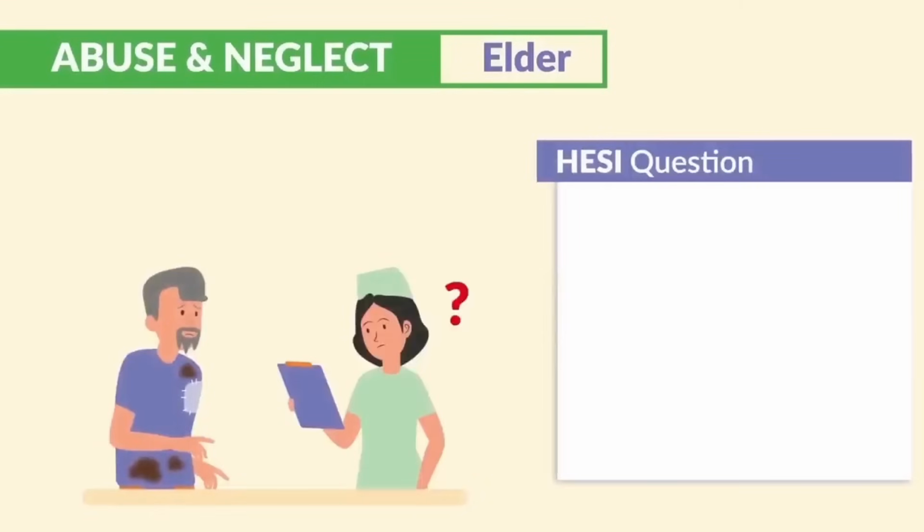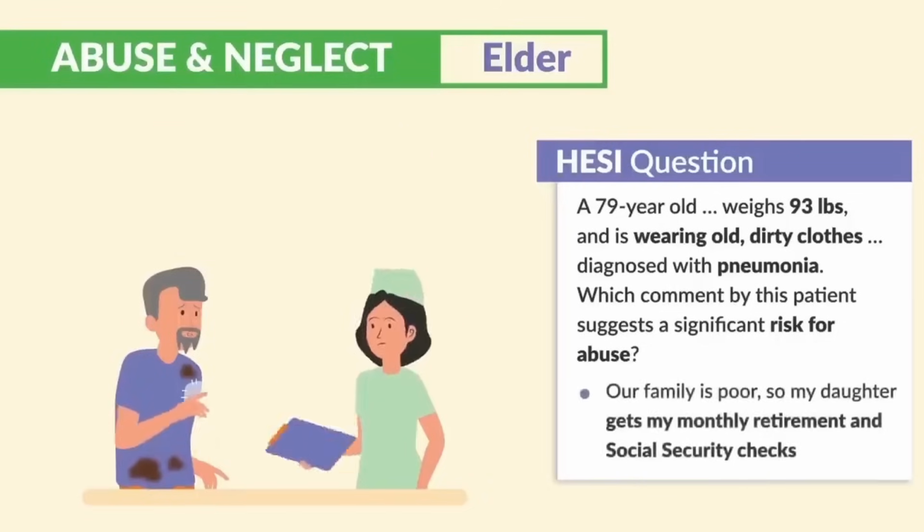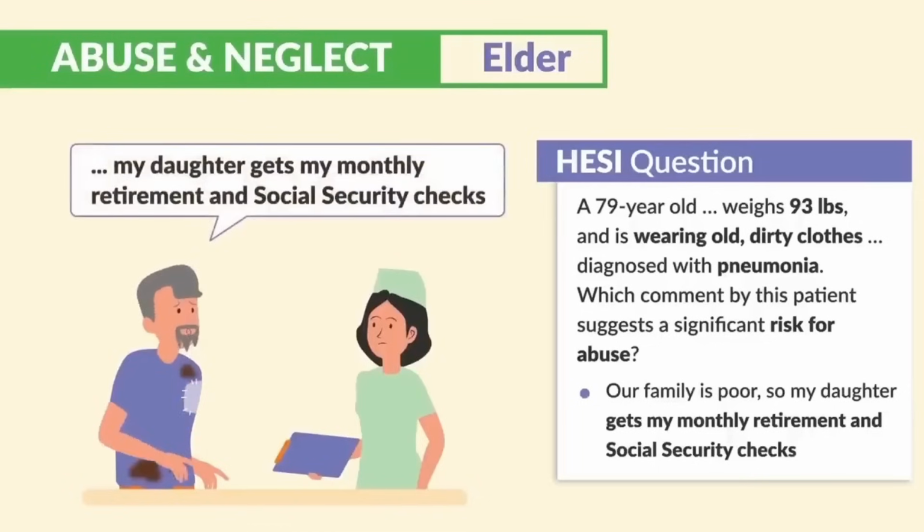So Hesi mentions, a 79-year-old weighs 93 pounds and is wearing old, dirty clothes, diagnosed with pneumonia. Which comment by the patient suggests significant risk for abuse? Our family is poor, so my daughter gets my monthly retirement and Social Security checks. Uh-oh, this is a huge indicator that there's abuse.